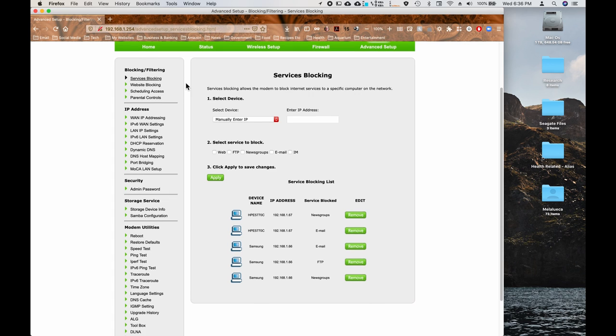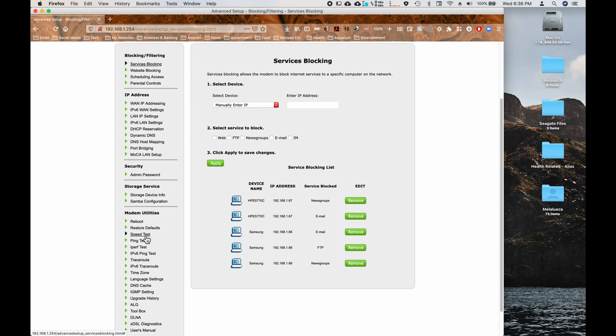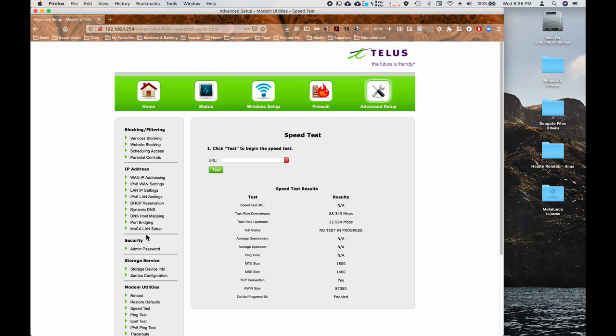I want to show you a couple things here. We're going to go down to speed test. Now Telus has a speed test that you can do through your web browser. The problem is if you're on Wi-Fi, that speed test is going to be testing how fast your Wi-Fi is to your computer at that moment in time. By doing the speed test here through the router, that will give you a true test of your speed to the router.